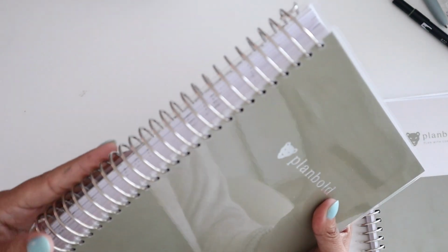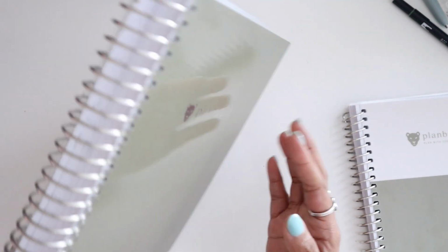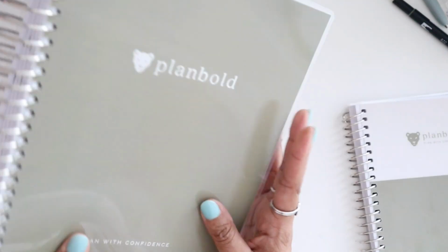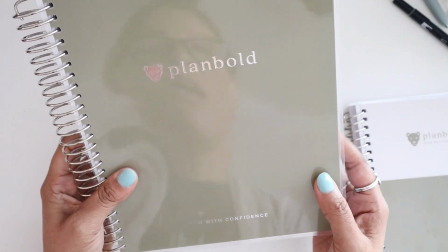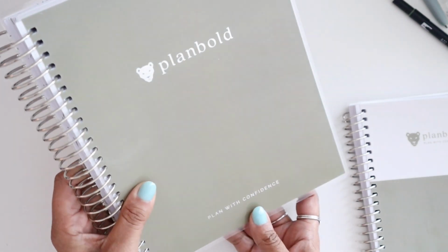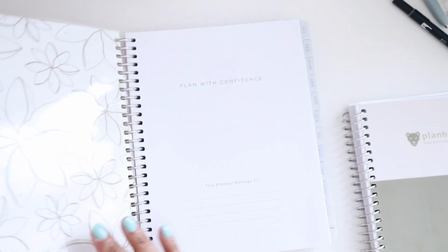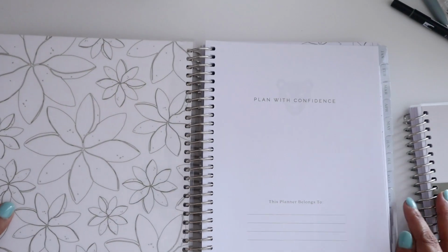So this planner does come on a nice sturdy silver coil as well, and again I did choose the olive green because it is stunning. So it's solid olive front and back. It says Plan Bold on the front with their logo and Plan with Confidence, and it's this silver embossing or silver foil. So let's open up this planner.